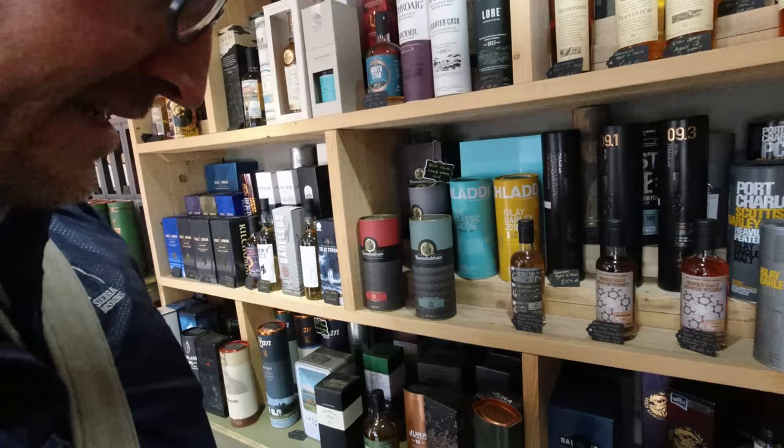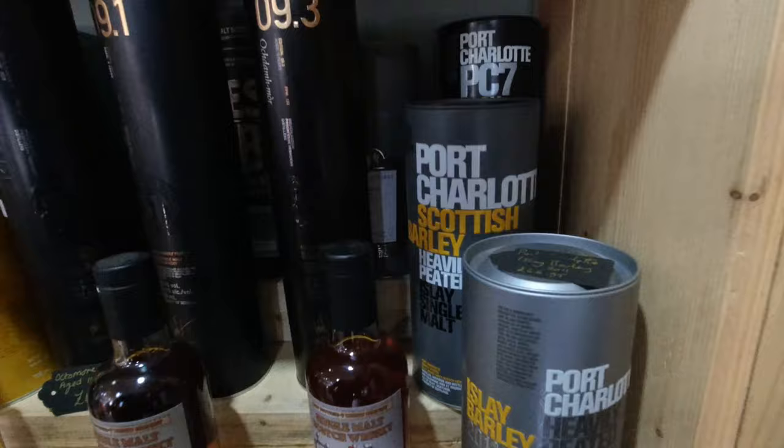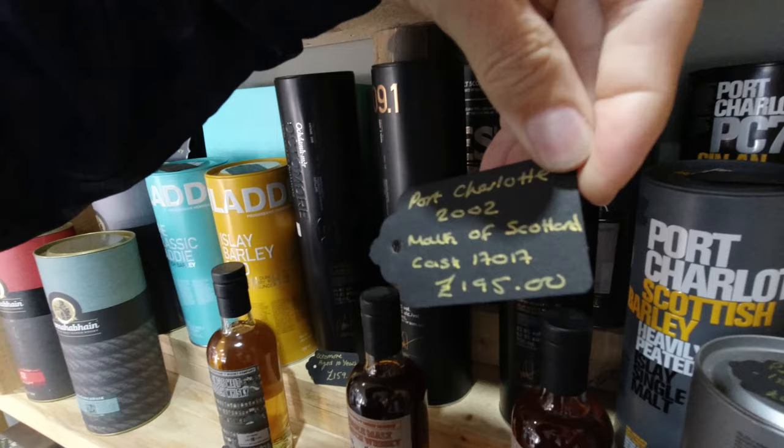Right, we've landed in Peatland. Let's see, there's Octomore, 59 for the 10-year. Very good. Ooh, what's lurking back there? Never know what might be in the back. Port Charlotte, red wine cask. Gonna have to reach for the label on that one. 195. I'll come back after and have a closer look.